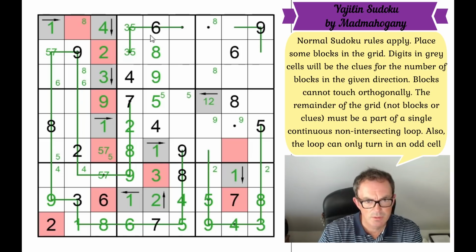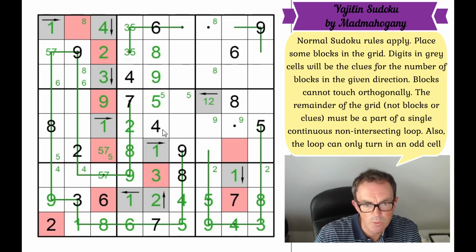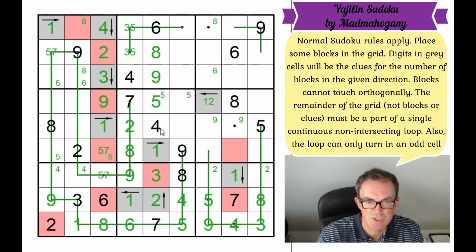So now what do we do? This square is interesting, suddenly. This has a 4 in it, so it can't be a turning square. But if it's not a turning square, i.e. it's not a loop square, and it's not a clue square, it must be a red square. So that's a red square, which means we get to place more dots.